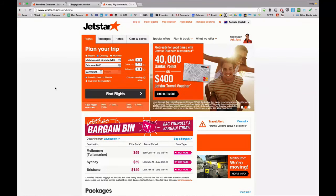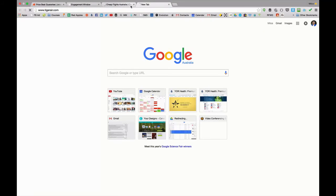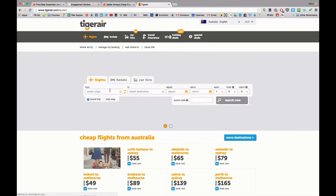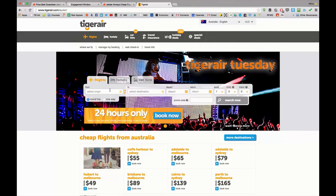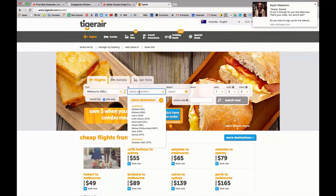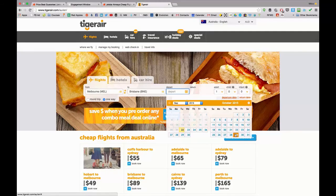So we're going to go on the Thursday, the 29th of October. I'm going to search the Jetstar flight there. I'll open Tiger and I'll show you this. I'm assuming that Virgin and Qantas are more expensive. That assumption might hurt me because I haven't actually checked them, but I highly doubt that a Virgin flight's going to be less than $100 anyway. So I'm going to type in Melbourne and Brisbane again. This is for the Tiger flight departing on the 29th.